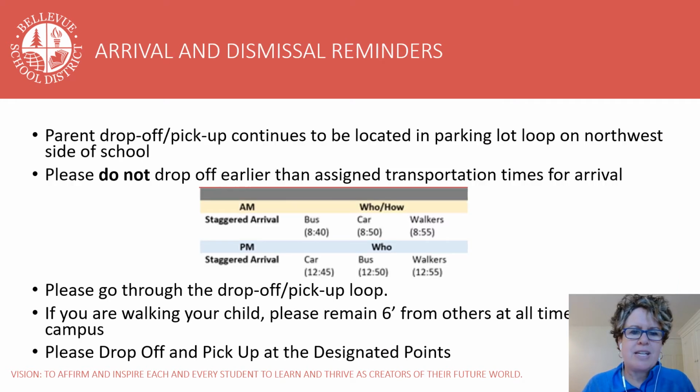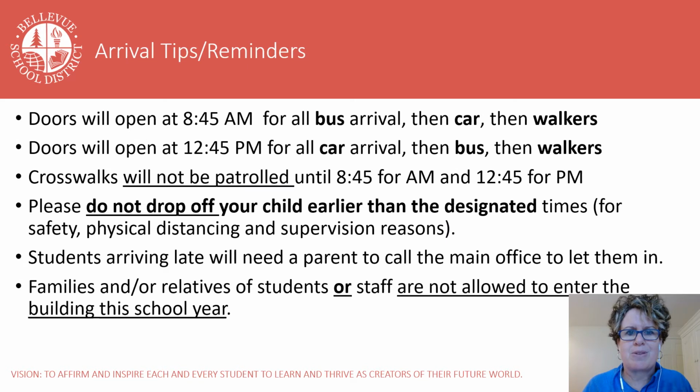So again, please just remember to follow the staggered arrival and dismissal pickup times. Do not drop off earlier than these designated transportation times, because we will not have supervision on campus and we need to keep kids as safe as possible. And if you are on campus with your child, please help them, and yourself, encourage that 6-foot distancing from others and make sure everybody's masked up, because it's important that we all stay healthy and keep the school open. So again, doors will open at 8:45 and 12:45.